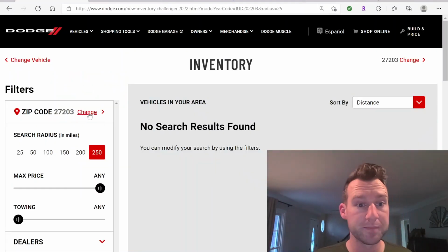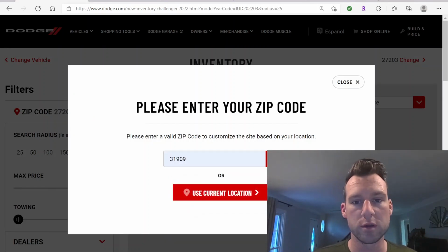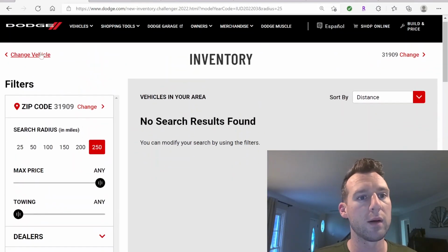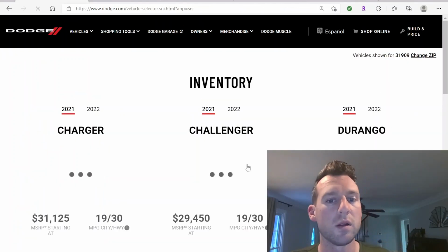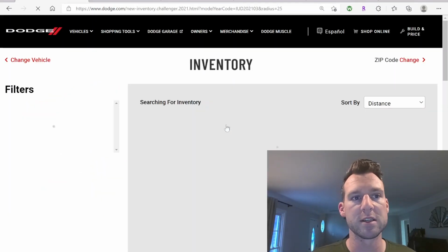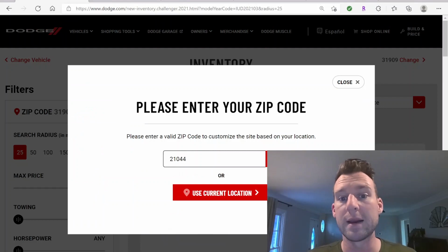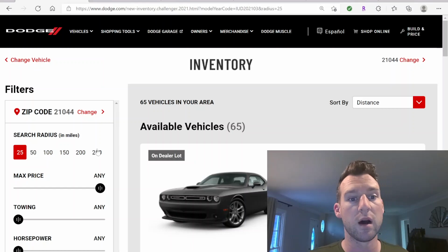So with that being said, for instance, we'll type in, let's say I was still down in Georgia. So let's do that. Okay, what are we looking for? I don't know if we selected a vehicle. Yeah, let's do a 2021 Challenger, because I'm going to see if we can find any Super Stocks down there. Actually, let's do where I grew up. Let's do Maryland, 21044.